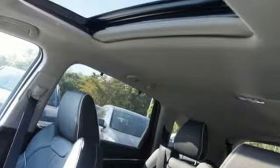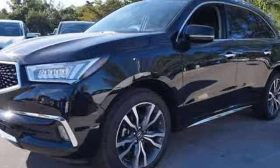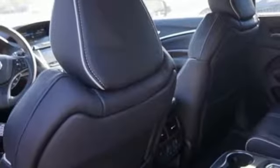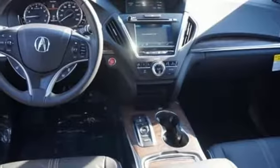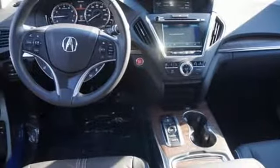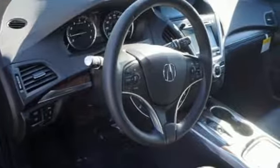Integrated navigation system with voice activation, power tilt-down heated mirrors, heated and ventilated Milano leather sports seats, front and rear parking sensors, Apple CarPlay, Android Auto, dual zone climate control, automatic transmission, express open and close sliding and tilting sunroof, front wheel drive, and V6 engine.